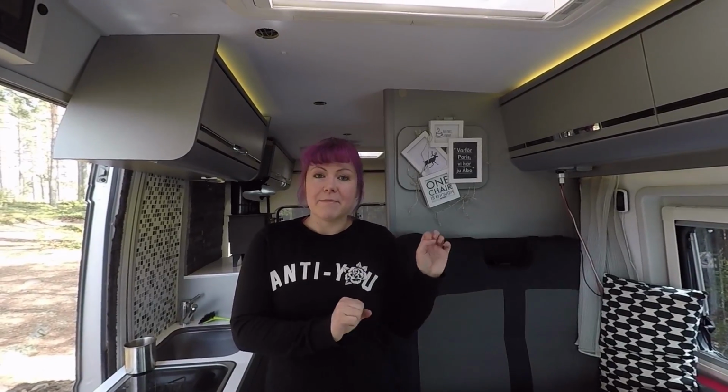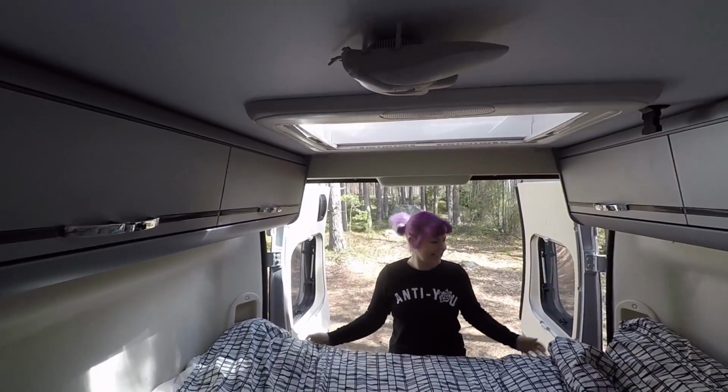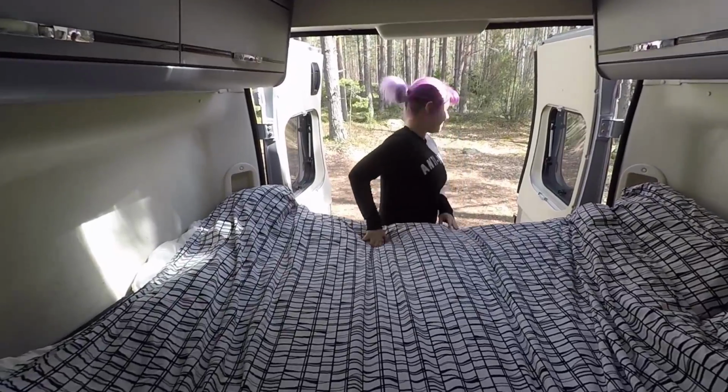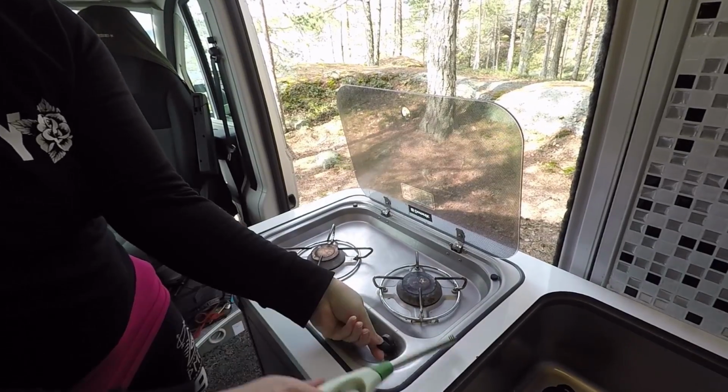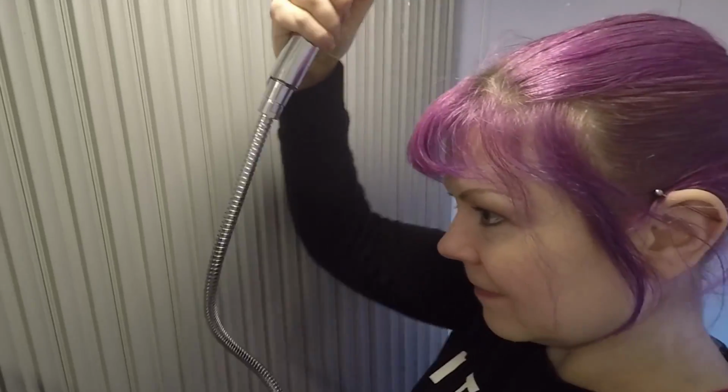It has a fixed table, fixed kitchen and fixed bed. So we don't have to start building a bed from the sofa at the end of the day. Every time we want coffee, we just pull the lid and put the stove on. We don't have to take it out of the drawer. One of the best features in our van is that we have a full wet bath. So we can take showers in our toilet, and the water is heated by our LPG heater. Taking a hot shower after a hike is one of the best feelings that you can get.